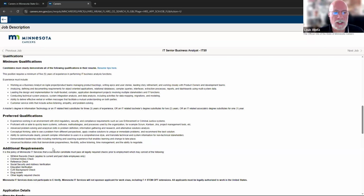And then there's also this section that's called additional requirements. Most of the additional requirements have to do with background checks that you will be put through in this position. So just note that there are things on here, especially things like the education verification and the drug screen. Whatever you put on your resume, make sure that you can back that up so that when they go to check these things, and the state will, it all passes with no issues.